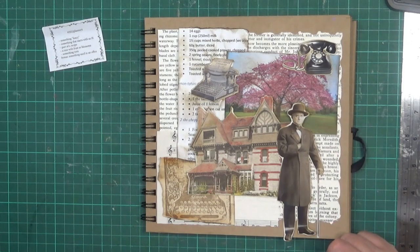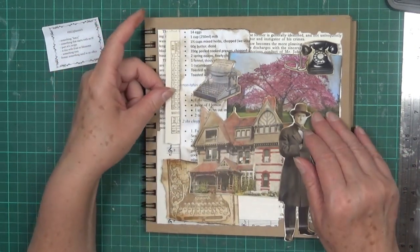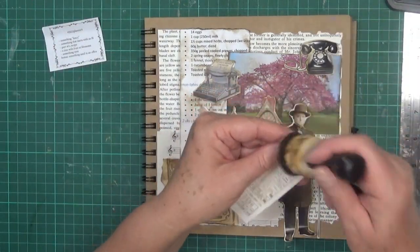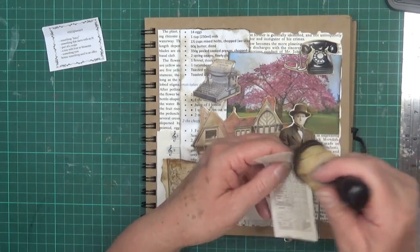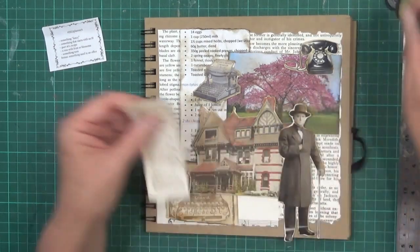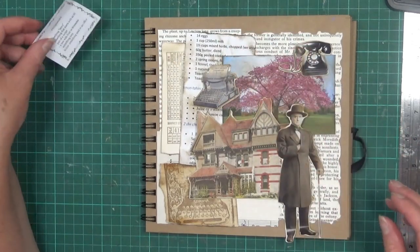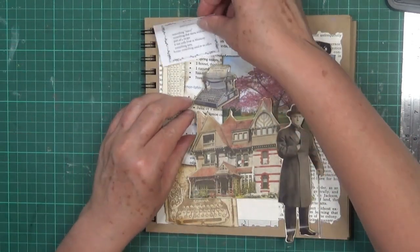Let me see, what else have I got around me? I do have this little stamped image. Maybe I could tuck that in the back there. Yeah, I might do that. Just gives it a little bit more. Sometimes I think more is better. I've been trying this year to add a little bit more to my collages instead of just sticking to the very basics. So I'm going to add that into there. And this will go, I think I might have to stick that up there.